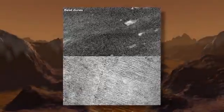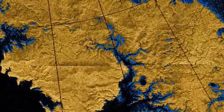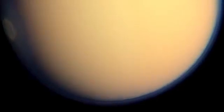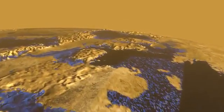So on Titan, you can find dunes, you find lakes, there are river channels. The atmosphere is very dense, and you can get clouds and smog, and you even get rain. We saw winds, we saw seasons, and one really important thing we saw was liquids pooling in the polar regions on the surface, a lot of it.